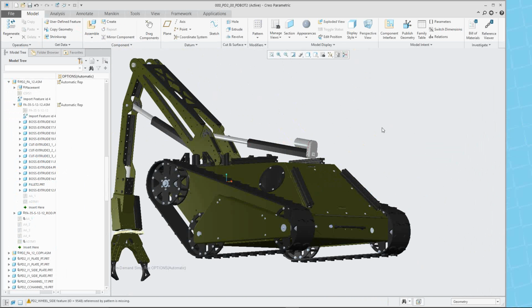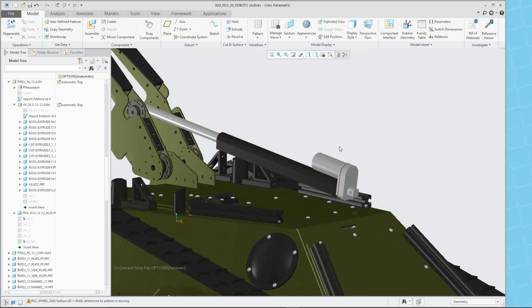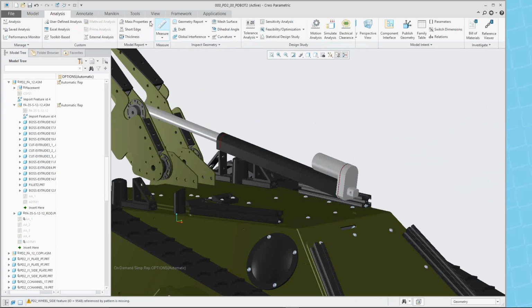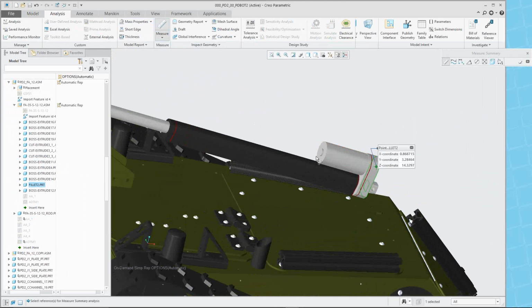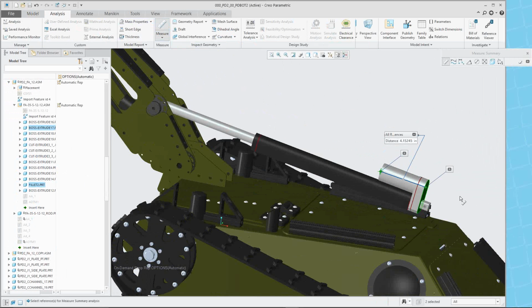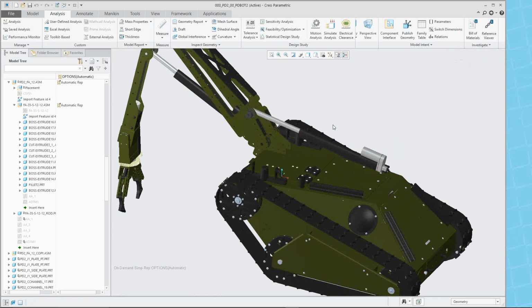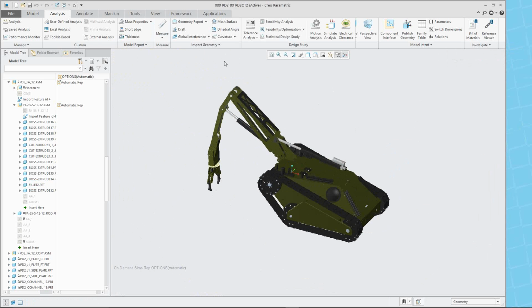Now, the other thing that's great with the automatic rep is not only does it bring everything up as graphics, but we can also still use our analysis tools and still do measurements. So we're still able to go through and do measurements on our geometry with that rep. So we don't have to bring up the geometry rep to still reference our features to do different measurements on them. We can still do that with just our graphics rep, which actually works out really well, especially when you're dealing with larger assemblies. So we can still go through and use those.